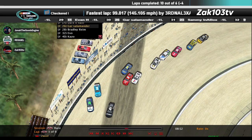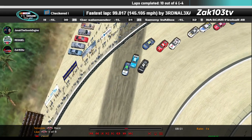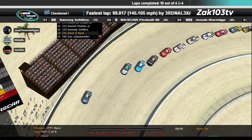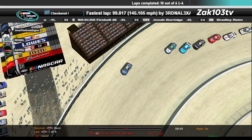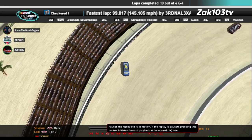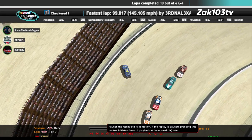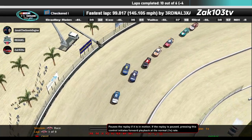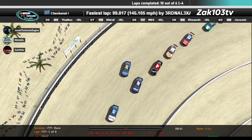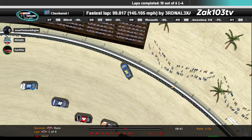The 88 and the 26. Wait, I thought the 88 got disqualified. He did, but this was actually a wreck that happened on lap 2. Lap 1, actually. Dark Rain. He wrecked up. How did that happen? He never touched him. No. Slid into the wall.